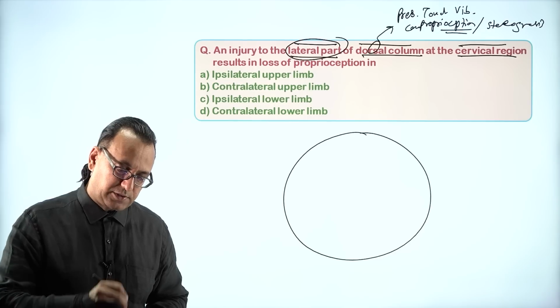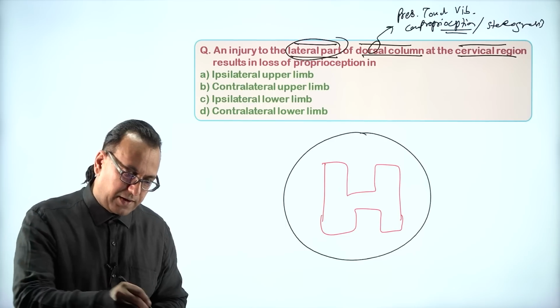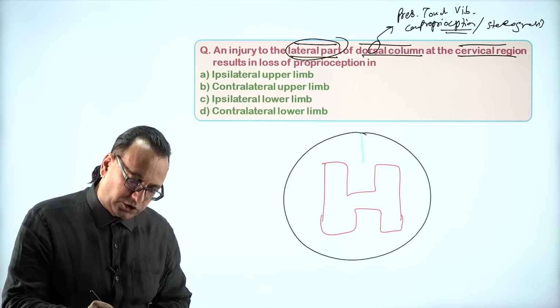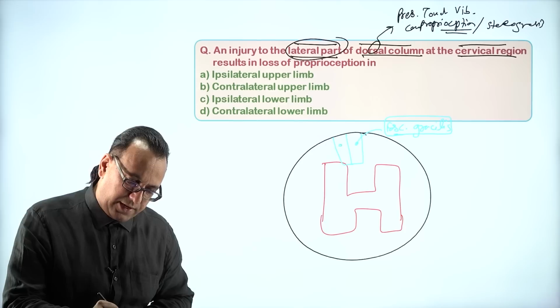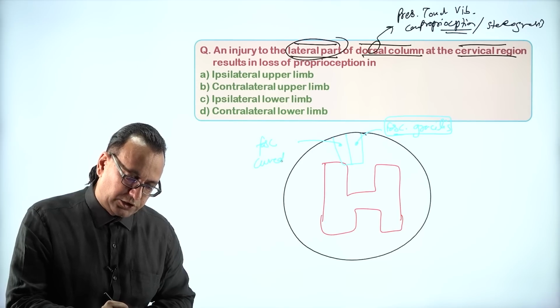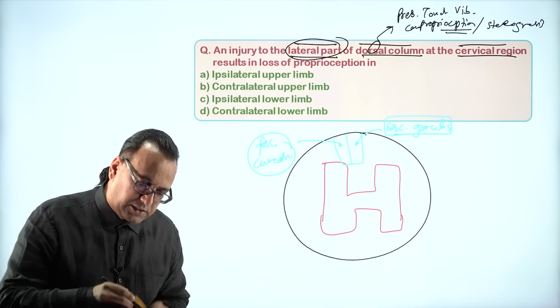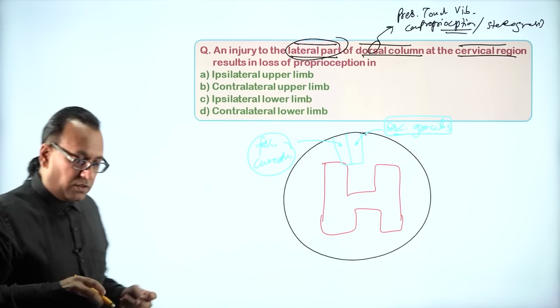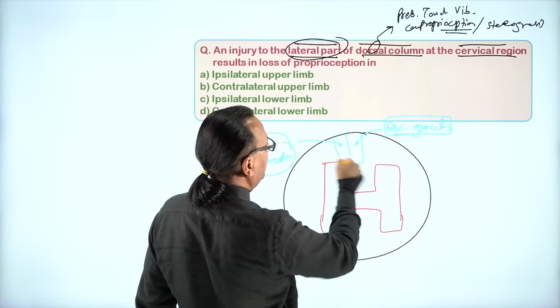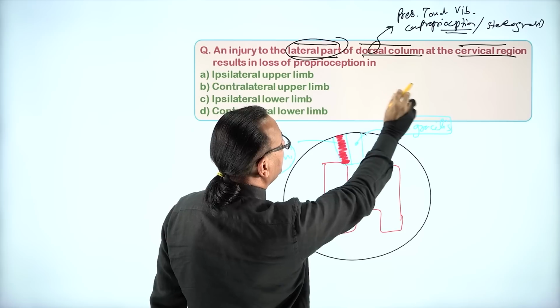If you take a spinal cord transverse section, say this is the central H-shaped gray matter, and in the periphery you will have white matter. In the white matter, if you look on the dorsal side, there will be 2 columns. Medially, it is the fasciculus gracilis, which brings information from the lower body below the diaphragm, and laterally, it is the fasciculus cuneatus, which brings information from the body above the diaphragm, upper trunk, upper limb. Now you can understand, since they are mentioning injury to the lateral part of the dorsal column, because it runs on the dorsal side of the spinal cord. The lateral part of the dorsal column has been compromised in the cervical region.